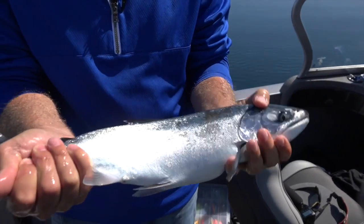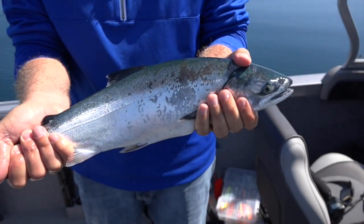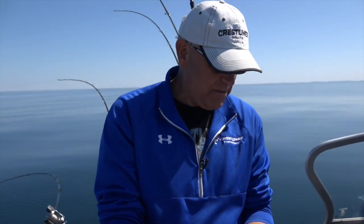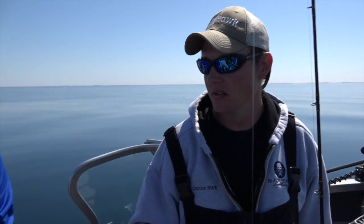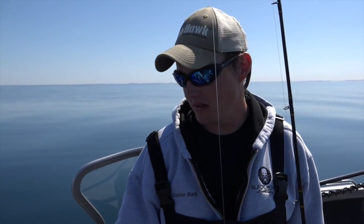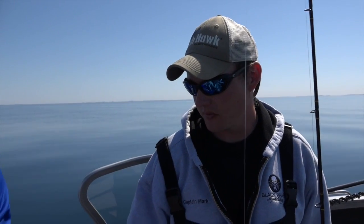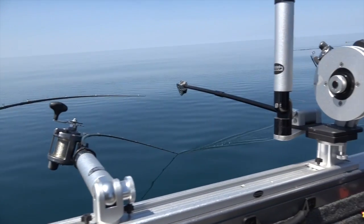Yep. Cool way to fish. Awesome fishing here out of Holland. Is this typical, Mark? Is this typical for May, and this is the type of thing you get, eater fish? Oh yeah, and that's what we're targeting. Exactly. They're just excellent to eat. They're by far the best fish you're going to find in the Great Lakes to eat, and it's right now. Perfect. So let's go get more of them.